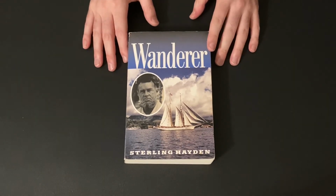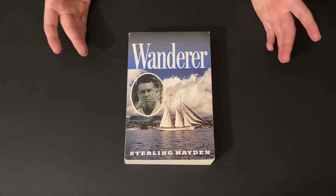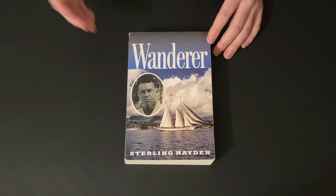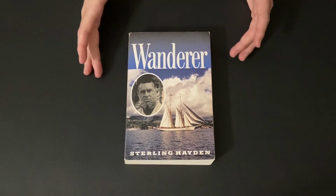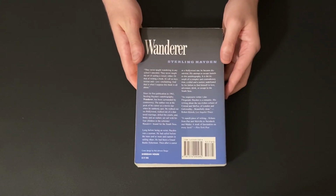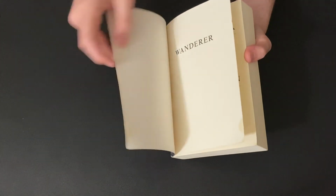But this is a nice, weighty tome, and Hayden is such a fascinating character, and how his career ended, him essentially walking away from Hollywood and film stardom to sail the world aboard a boat. It's just so many interesting things in terms of his personal life and his character. So I've always wanted to read this in his own words. Even in paperback form, it is a rather weighty tome. And I was just very excited to find this in a used shop. So I can't wait to dig through this.